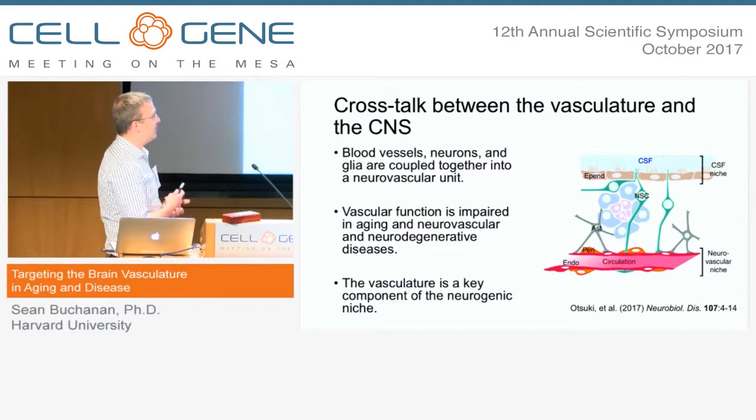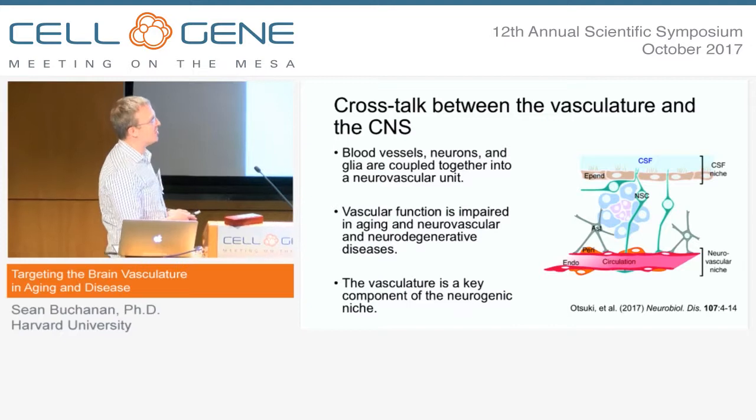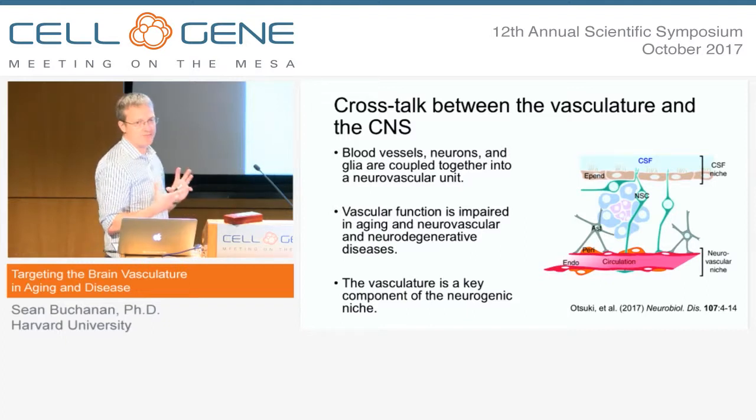And then finally, and probably most relevant to this session, the vasculature makes up a key component of the neurogenic niches. So for example, in the SVZ, the neural stem cells are in direct contact with the CSF inside of the ventricle, but they also make contact with the cells that make up the blood vessels themselves. And so the circulation is providing both metabolic support to the brain, but also trophic support to neurogenic niches, and that can be either things that are circulating in the blood itself or the cells of the vasculature themselves secreting things into the CNS.